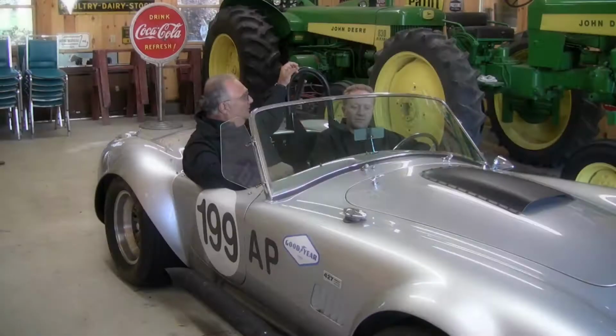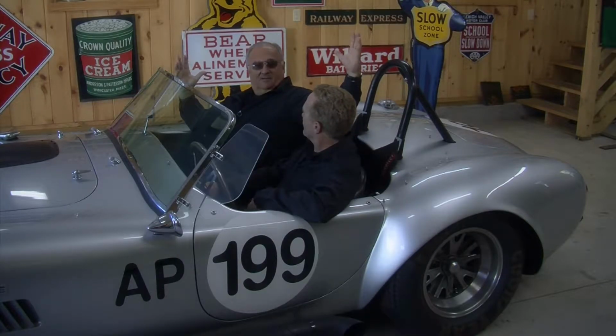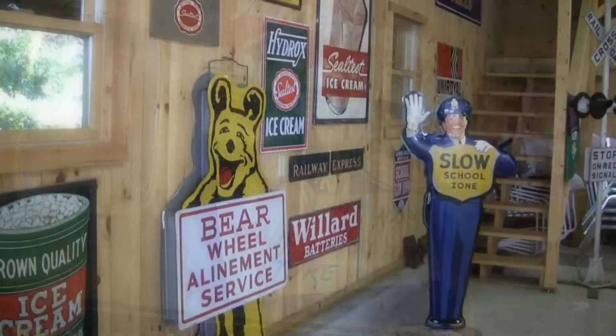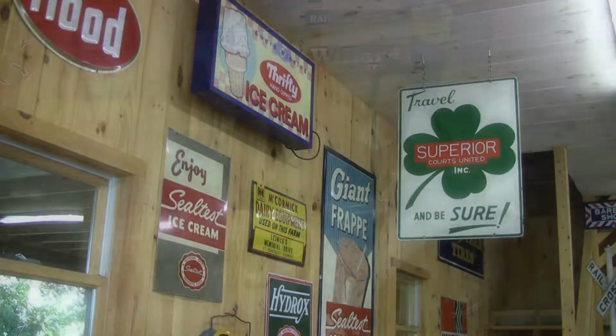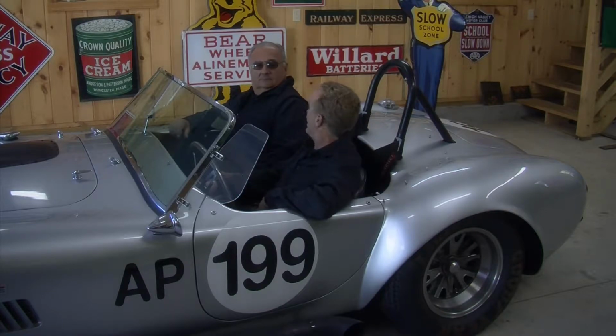You know, Tim, when I first walked into the garage, the first thing I saw was this AC Cobra, but you have an outstanding collection of signs on the wall, and picking out the ones that really fit here. The Esso one with the red, white, and blue was really colorful. And of course, everyone likes their ice cream signs, with the colors that just pop. And the thing that I noticed about these signs, these are not reproduction signs. These are original, extraordinary condition signs. Yep, unfortunately, reproductions aren't allowed.